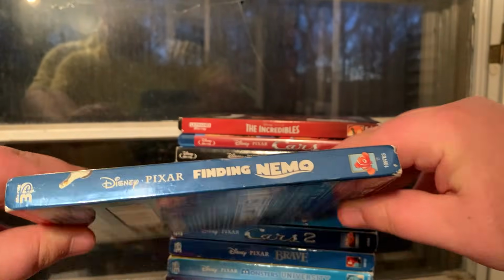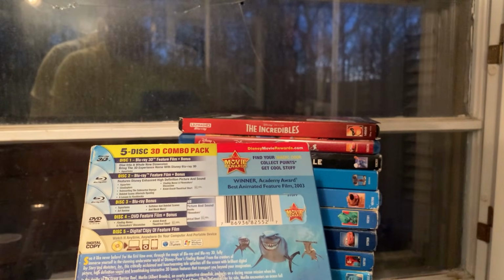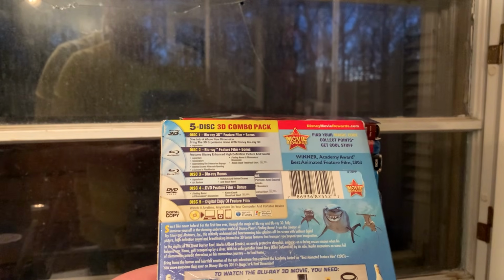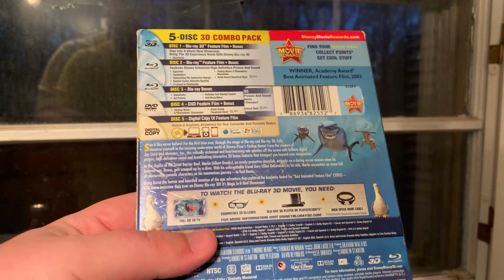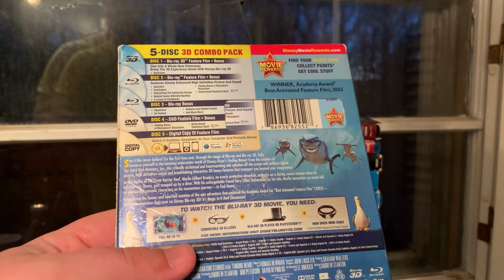Here we've got the spine. Back: Academy Award winner, Academy Award Best Animated Short Film 2003. Bonus features include Aquarium Cinexplore commentary, reinventing the submarine voyage, deleted scenes, alternate opening, a lesson in flashbacks, Finding Nemo Filmmakers Roundtable Reflect, Knick Knack short film, Aquarium's art review, outtakes and deleted scenes, and much more.